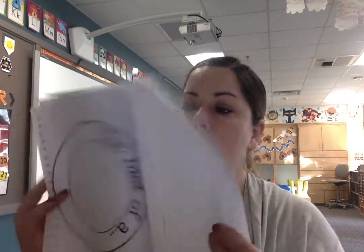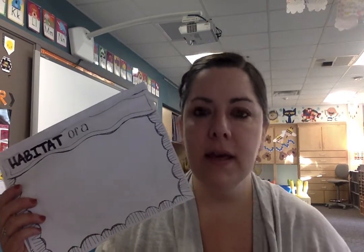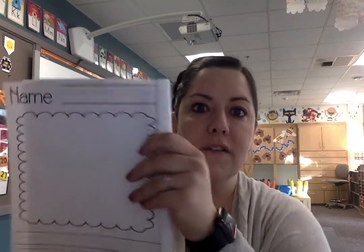If I think about looking back at my previous pages, the habitat, I might write a fact about a flamingo's habitat. Maybe if they live in water, I could say a flamingo lives in water. I'm going to think about the diet. Maybe if they eat fish, I could say a flamingo eats fish. I'm also going to think about that work I did on the very first day where I drew and labeled the flamingo. A flamingo has feathers. Think about two facts, at least two facts, and write them on your final page.